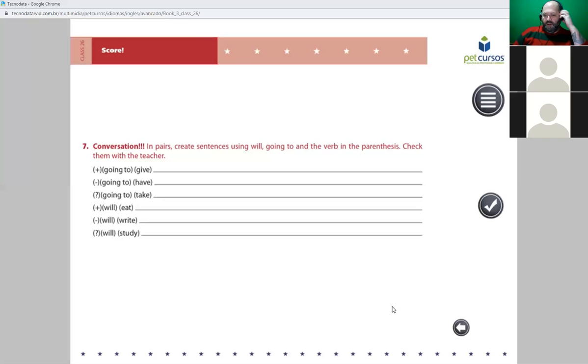Will negativo. And, Elito, please, your sentence with will and study? I think I'm wrong. Why I will study this subject? Why? Repeat. No, you need to put will before the person. Why study this subject? Like this. Yeah. E gruda o will com I. Why will I? Why will I? Will I. Yes. Why will I study this subject? Aí fica certinho, porque, né?